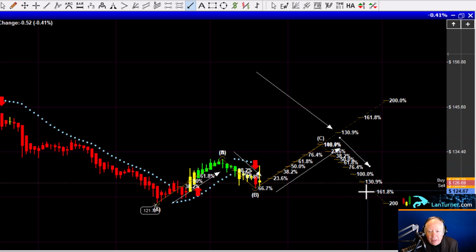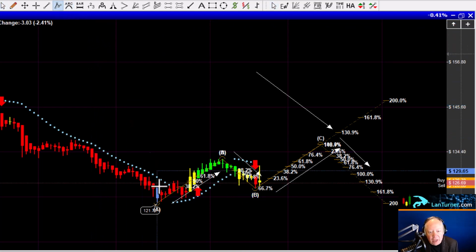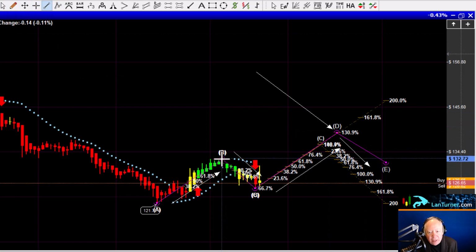So now, if we look at this, we see that this becomes a Fibonacci bow tie. All right, now you've all heard me talk about Fibonacci bow ties. Here's the bow tie. The concept of a bow tie is that the market rallies, it goes up, it comes back down, it makes the next rally, and then when it comes down, we're going to take this one up to 130.9, and when it comes back down, we're going to expect it to go back down to the level of the previous high, to this point here. So this is the Fibonacci bow tie, and that would be our target price for the downside.